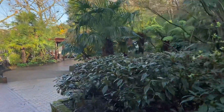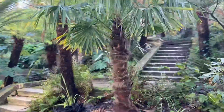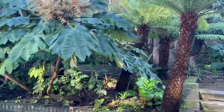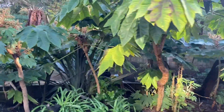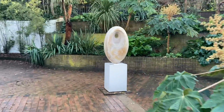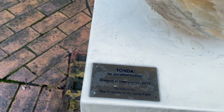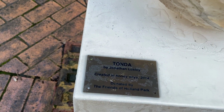And then you have this nice sort of terrace here with, again, some pretty nice plantings. And another piece of unusual sculpture. It's called Tonda by Jonathan Loxley, created in honey onyx, 2014.